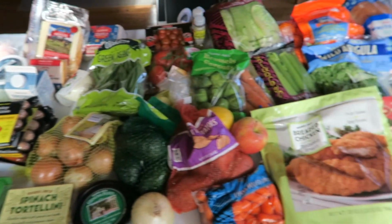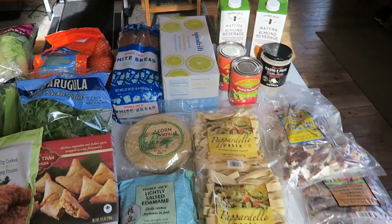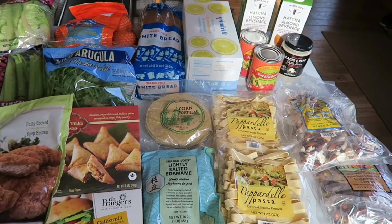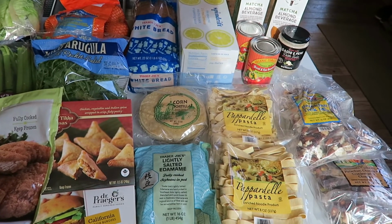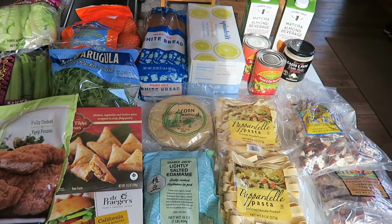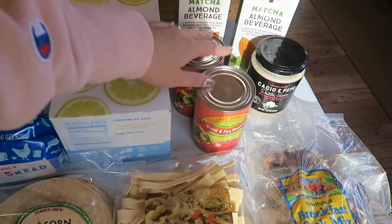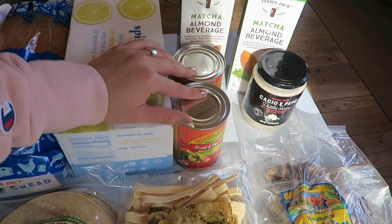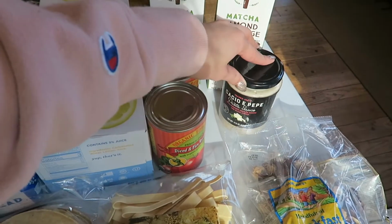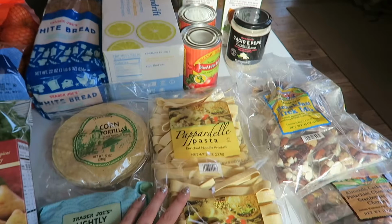All right, so here is everything we picked up. So starting over here, I'm gonna start with the non-refrigerated items. And my fiance and I do shop separately, but then we do cook for each other. So some of these items are for Jonathan, and then some of these items I have planned for my own meals for lunch and dinner. So he got some snack packs for healthy snacks, and then he bought these for, I think we're gonna make a stew. He bought some matcha almond milk and this cacio e pepe sauce, which I've never tried. I wonder if that's good. He bought some spindrift, some pasta.